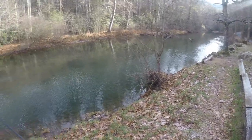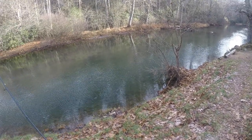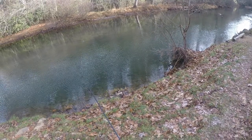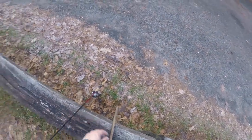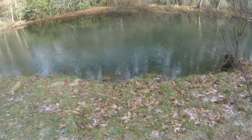Alright guys, so we've moved further down. A lot of them trout up there are still pretty finicky. What parts I could see, they were coming right up to this bait, and were too finicky to strike. So we're gonna change up spots here. Whew, very, very cold. I'm gonna attempt to keep my hands warm.